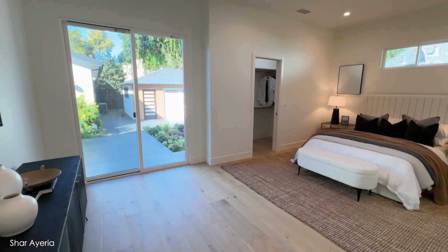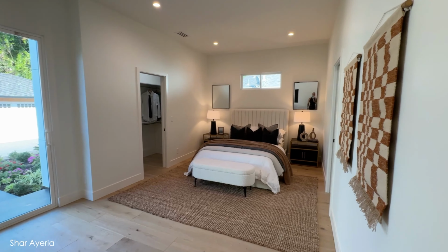Retreat to the luxurious primary suite featuring a soaking tub, separate shower, and dual vanities for ultimate relaxation.